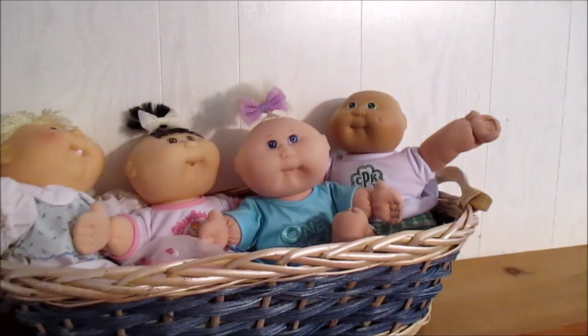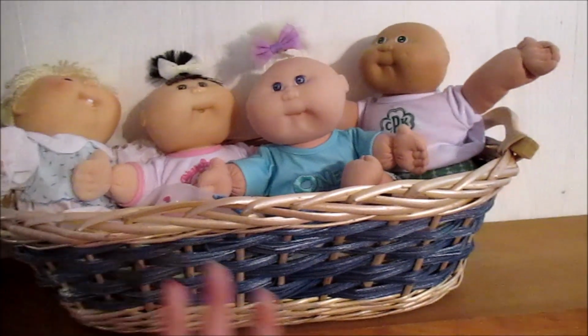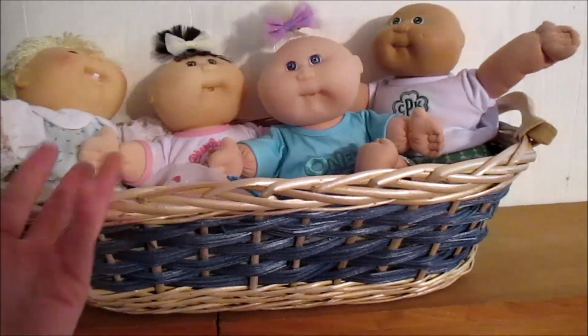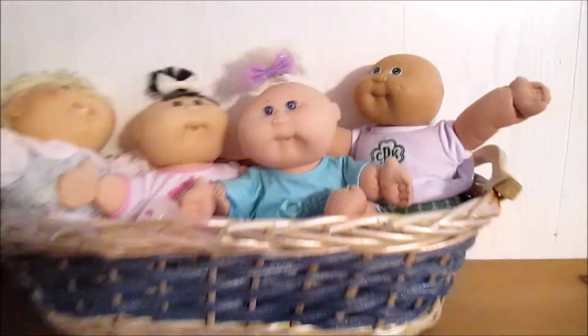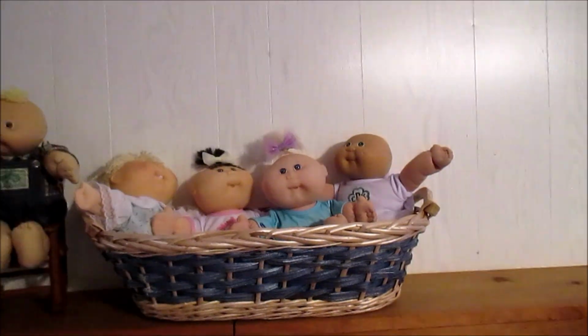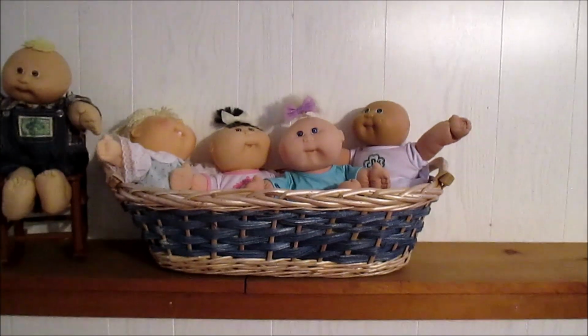And then we have this. We got Christmas stuff in here once. It was a gift from my friend's parents. It had food and snacks and stuff in it. It was perfect for my babies, and I actually have a Cabbage Patch sleeping bag in there for them. It was a great way. I had it out for free for people to pick up, but then nobody wanted it, and I was like, I could use it for my dolls.